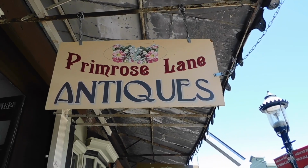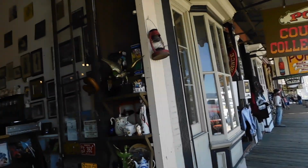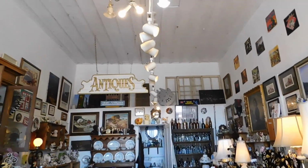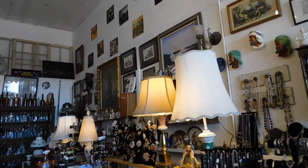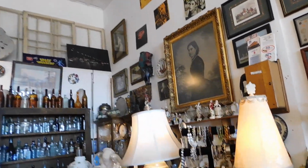So we're here at Primrose Lane Antiques in Virginia City. This is a great local favorite, voted one of Virginia City's best shops. There's all sorts of great antiques in here, lots of great stuff to choose from. If you're here in Virginia City, this is a great place to stop.